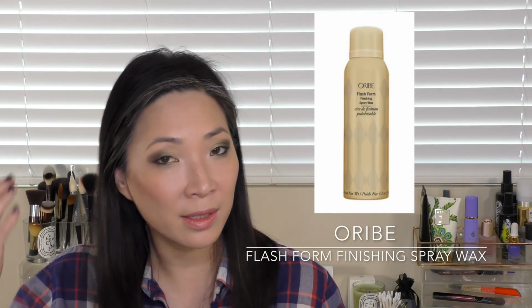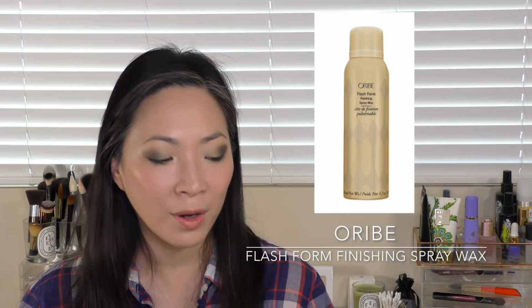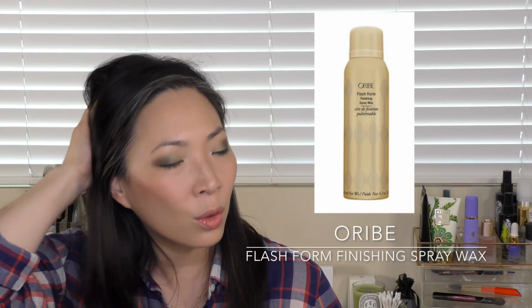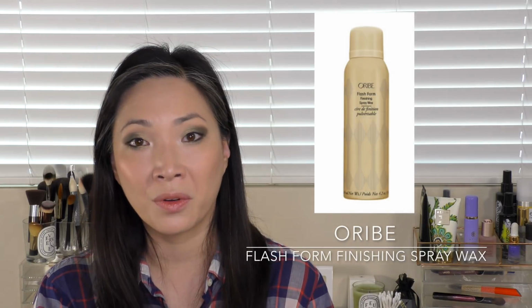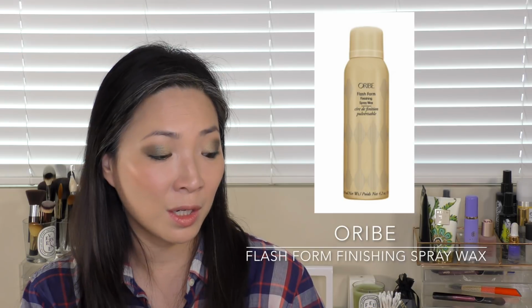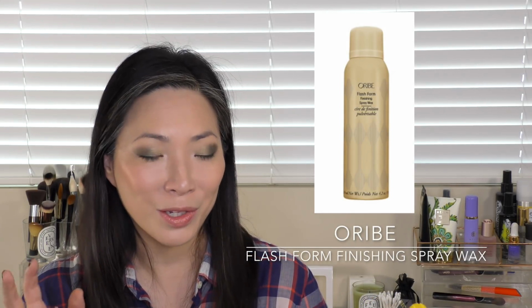which my hair needs. My hair is just very naturally straight and very, very limp. So anything that gives it texture and hold and allows me to hold styles a little bit more easily, I'm always very tempted by. So I'm super tempted by this Flash Form Finishing Spray Wax. Sounds like it could be a disaster, but it also sounds like it could be genius. So we'll see what happens.